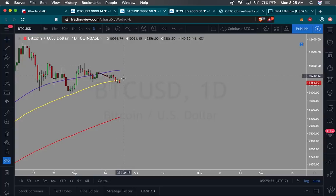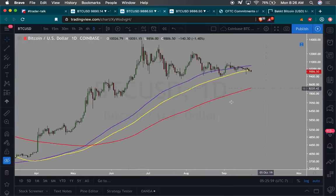Okay, we have yet to close above either of these levels. For the most part, this is not a good sign for Bitcoin, right? At least on the daily chart, this points down, meaning there's more potential downside ahead, maybe meeting the 200 moving average, which, if it keeps going up like this over the next couple of days, will meet price somewhere around $8,400 to $8,500.